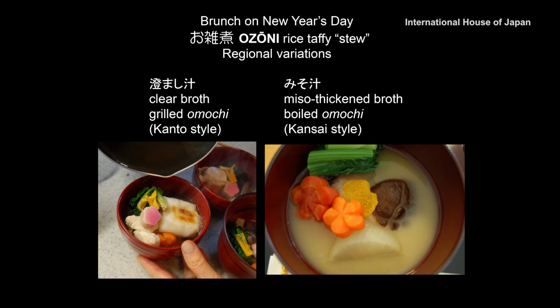Basically, there's the Kanto, the Tokyo area style, and the Kansai, Kyoto, Osaka, Nara, Kobe, that area as well. And miso thickened broth is more common in the Kansai. A clear broth is more common in Tokyo. Boiled omochi is more common in the Kansai. And grilling it is more common here in the Tokyo, Kanto area.